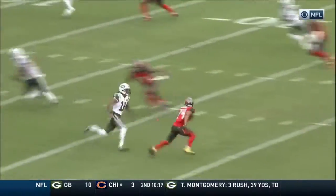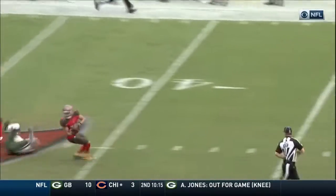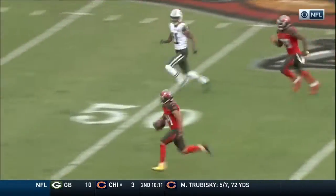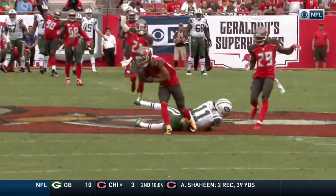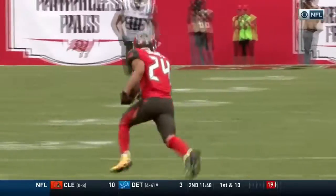Obviously they want to go after the secondary, but Brent Grimes is their best cover corner. And he just simply overthrows Robbie Anderson. Well, the Bucs thrilled to have Grimes back after missing the last 2 weeks with a shoulder injury. Grimes has been around. Pro Bowl alternate last season.